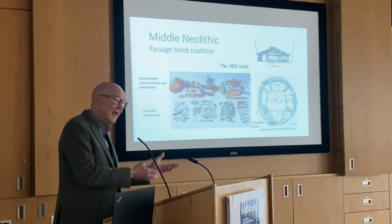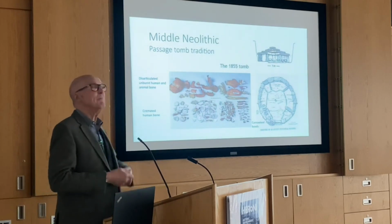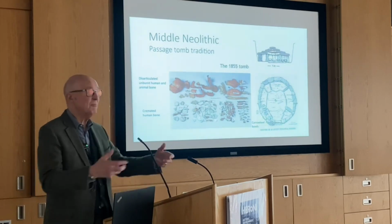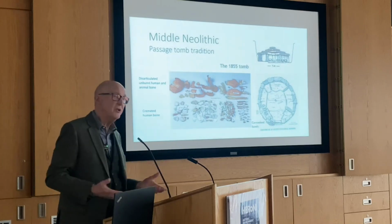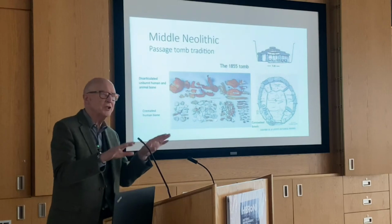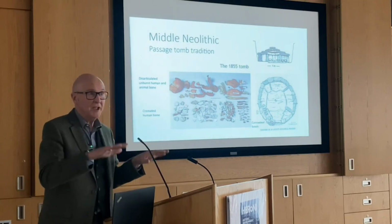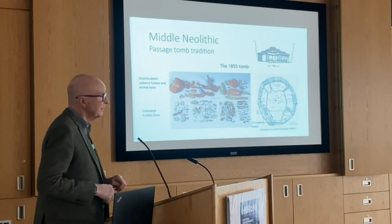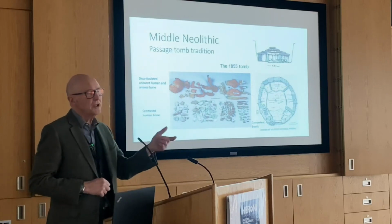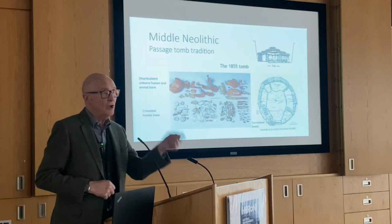Were they then put in various tombs around about? Were they kept in houses? Were they passed around? Were they part of a ceremonial use of human bone? We don't know. But there are these two traditions, if you like, of cremation and, let's say, excarnation, at least, going on. So I should say that the soils of Ballynahatty do not preserve human bone.